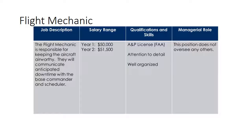This person must have their airframe and power plant license, which is issued by the FAA. So they must have the knowledge of how to fix the aircraft. The A&P license also applies to their supervisor. They must have that as well. This person must also have really good attention to detail, and they must be well organized. This position is not overseeing any others.